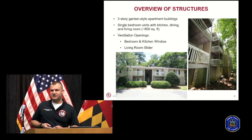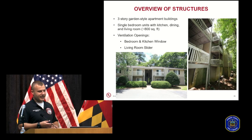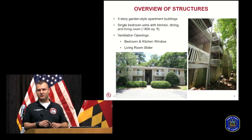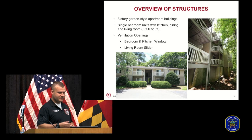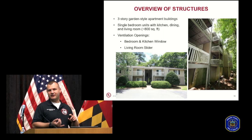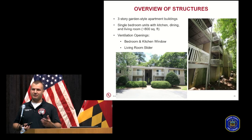We focused on all single-bedroom units here. So we focused on the smaller of the units based on the fact that we had more of them to be able to compare. They had a kitchen, a dining room, living room, and a bedroom, and they were roughly 800 square feet. So fairly small in size, but again, it's the residential environment, just now in a different structure type. The ventilation openings that were possible in any given apartment would obviously be the apartment door itself. It could be the slider on the living room, which was, again, the full glass height door that would slide open. There was a window in the kitchen and then a larger double window in the bedroom.